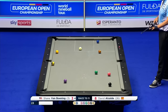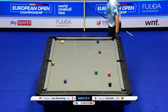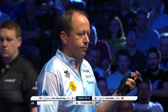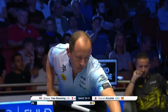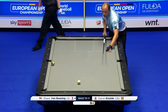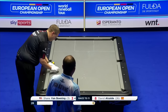Missed that one by some piece, and Shane should attack here with a cross side bank on the one. Just about medium speed. I guess he can check the cue ball easily. Is he going to come some four rails around? All right, he's just going to play short side. And this is going to bounce a little bit. This is going to be a bit of a tester and a theme for Shane to clean the cue ball towards the end of the rack, it seems.